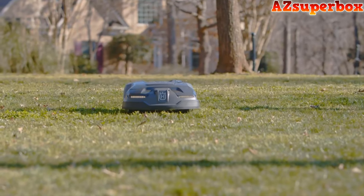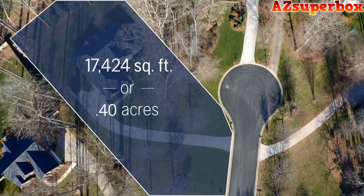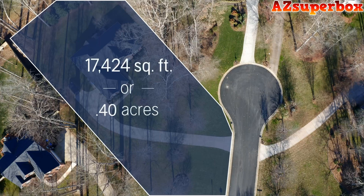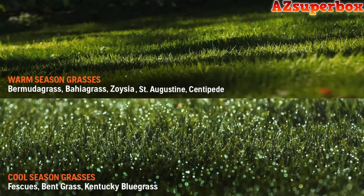In order to use your Husqvarna automower more effectively, you'll need to map out and measure the areas of your lawn as accurately as possible in both acres and square feet. You can measure the area using the online lawn calculator tool on Husqvarna.com and make an approximate calculation of its total area.